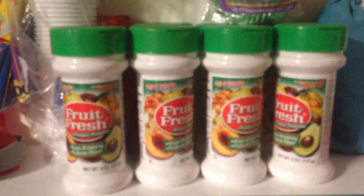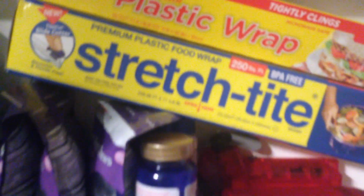The little thing right there in the blue is a thermometer. It needs to be down on a lower shelf, I know. More canning stuff. This is Fruit Fresh. Actually, a friend of mine gave me all that. Cupcake liners, bathroom cups. Here's those little fans that spritz. My mom's work was giving those out a while back. Plastic wrap. And then this is medication type stuff, over in this section. Most of that was bought on clearance.